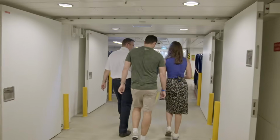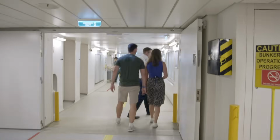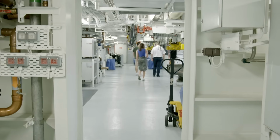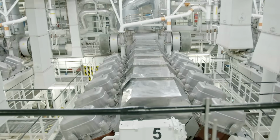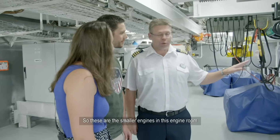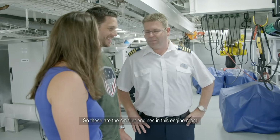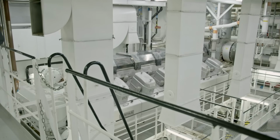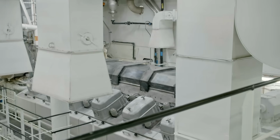The final stop on Anna and Fraser's backstage tour is to one of the ship's 2 state-of-the-art engine rooms, housing 6 engines the size of buses. So these are the smaller engines in this engine room. In spite of their size, the advanced technology on board means it takes just 90 seconds to power the engines up.